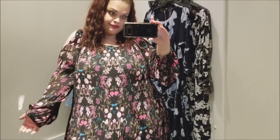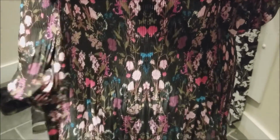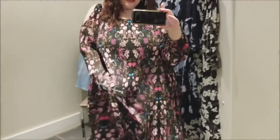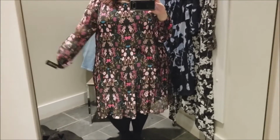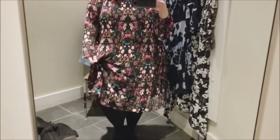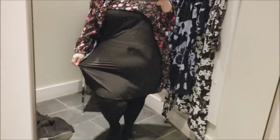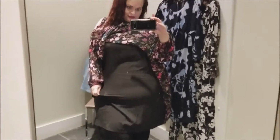So this just hung like a sack on me. I see what they're going for with this, but look at all the fabric. It's that crinkly, slinky polyester. Sleeves were too long. This was in a 3X, so pretty much all of this dress was too big on me, except for the liner. The liner was snug, and there was no stretch to it.